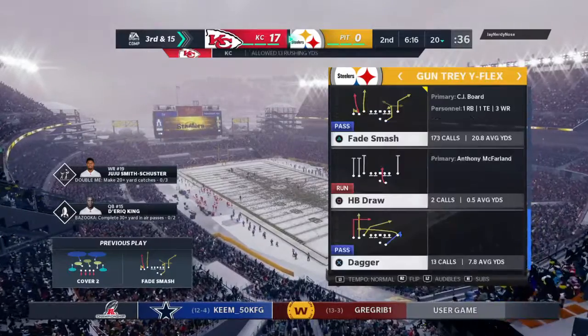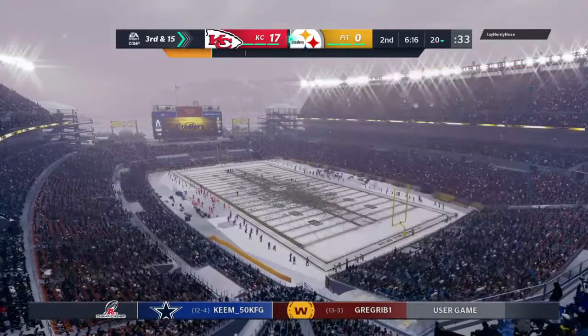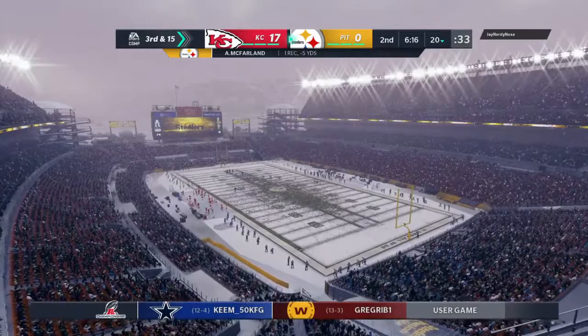Oh, he dropped it. They were looking for him in the middle third. He couldn't catch it. Now 3rd down and 15.